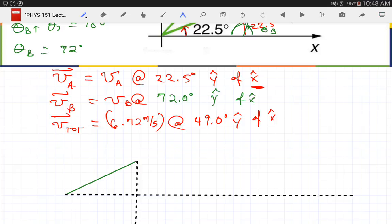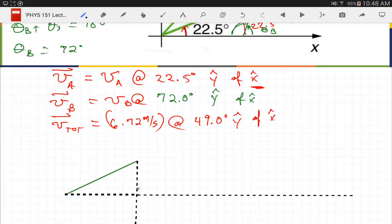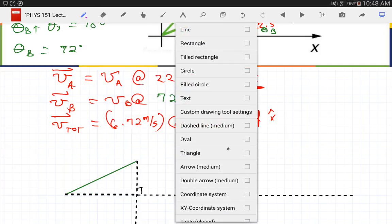Well, that worked. And where they intersect, I have my right angle, this 90-degree angle. And so my components are the pieces that go along those dashed lines, starting from the place I started, ending where I ended. So if I put out my components, I can now draw the components on.